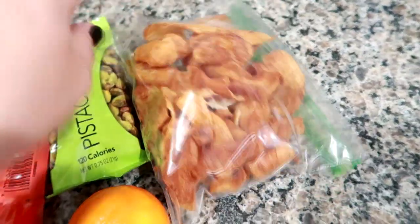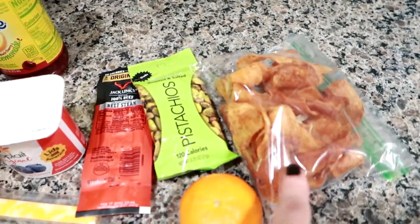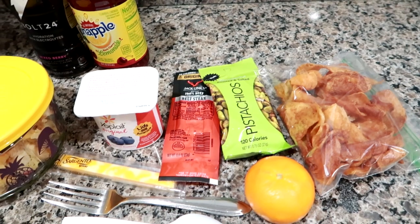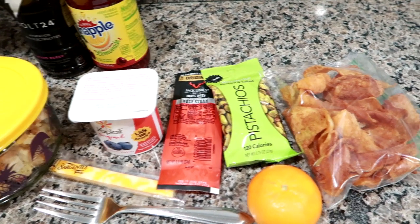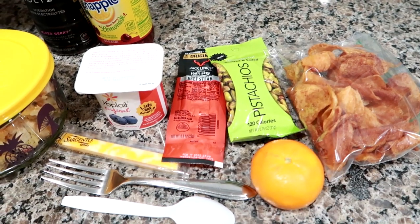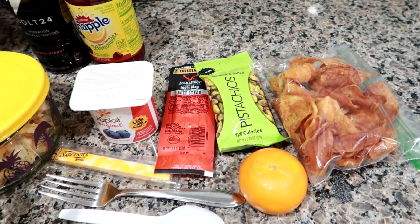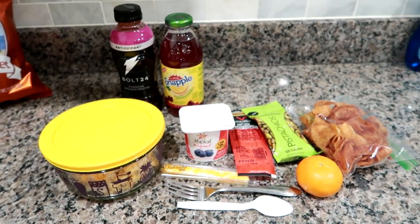And then some of these Cape Cod. These are the dark russet kettle cooked chips. I'm not sure if I showed these earlier in the week. I filmed these clips at 5 a.m. and with the time change, it's 4 a.m. still in my head. So it's hard for me to remember what I showed, what I didn't show, and when I showed it. So anyways, that is his lunch for today on Friday.